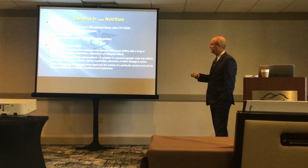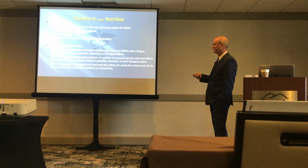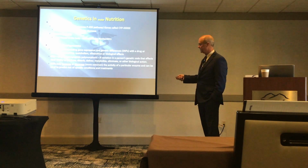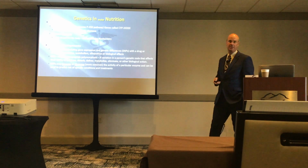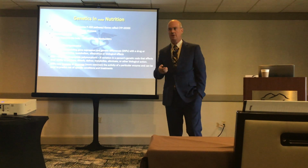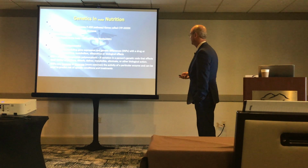And then we've got epigenetics. That's the study of correlating gene expression with a drug or nutrient absorption or elimination or metabolism. And SNPs can actually increase or more commonly decrease the activity of an enzyme. So we can actually increase our enzymes with a SNP, like my processing of clopidogrel.